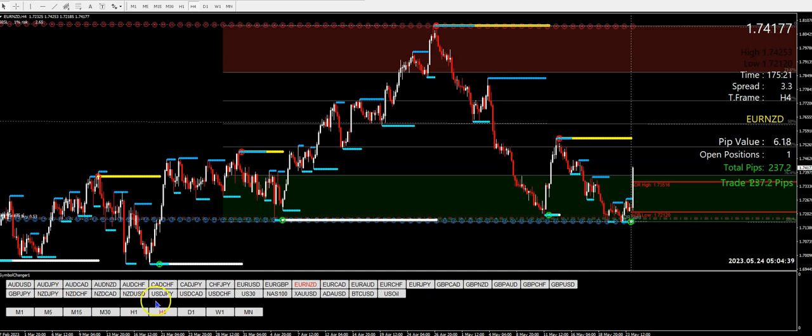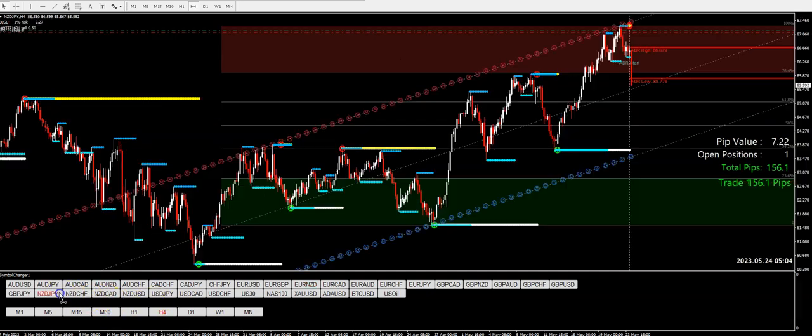Let's go to NZD JPY. I had big positions on this one. I closed up most of them. You can see why I took the trade off the 4-hour time frame. This is the sexy analyst doing this thing with the combination of simplicity. But the bottom line is, this is from the 4-hour time frame.